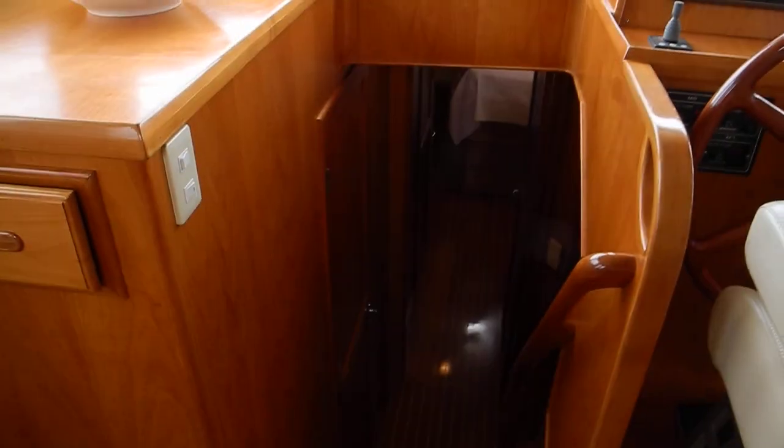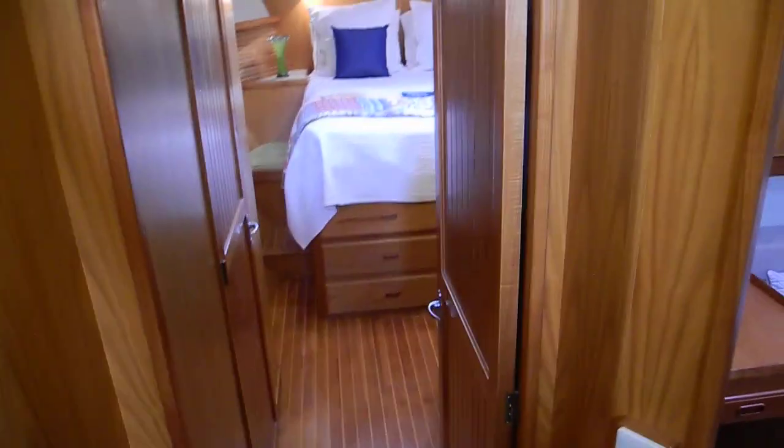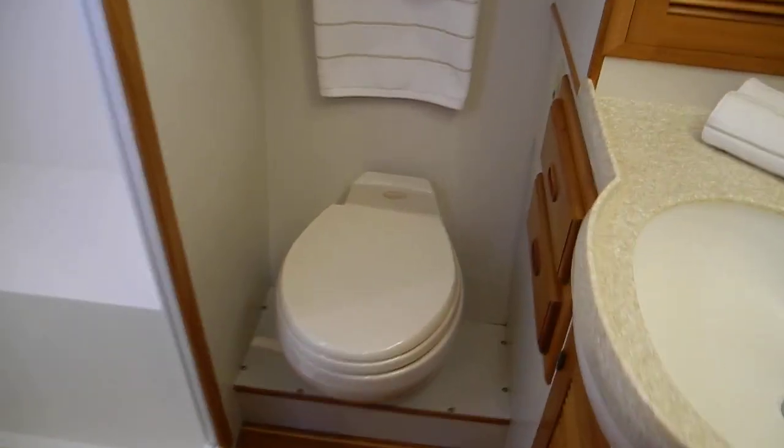Now let's check out below. Walking down the stairs, and remind you, this is stairs. First door to port. Oh, hi, Betsy. No, just joking. There's a vacuum flush toilet and a separate shower. No wet heads on this boat.